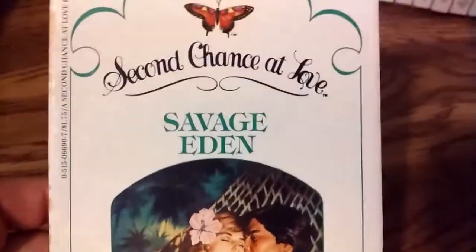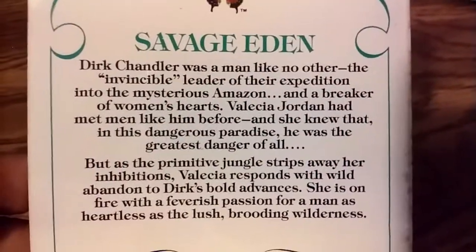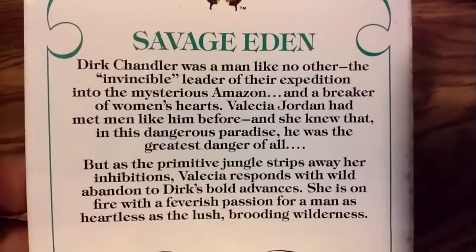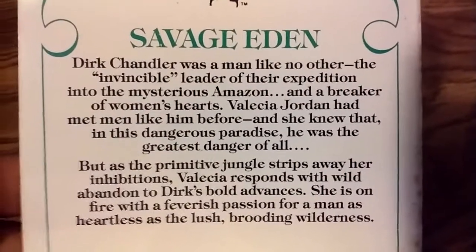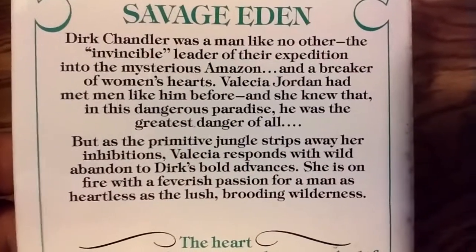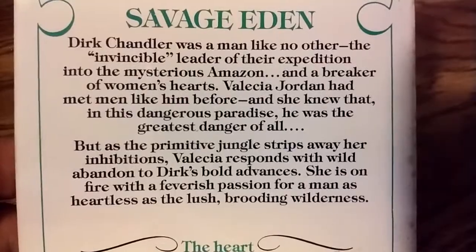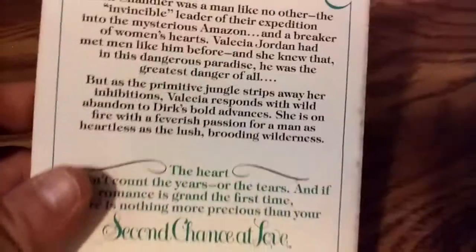This one looks really fun. Savage Eden. Dirk Chandler was a man like no other, the invincible leader of their expedition into the mysterious Amazon, and a breaker of women's hearts. Blah, blah, blah. As the primitive jungle strips away her inhibitions, Valencia responds with wild abandon to Dirk's bold advances. So, it's unusual. We'll keep going here.